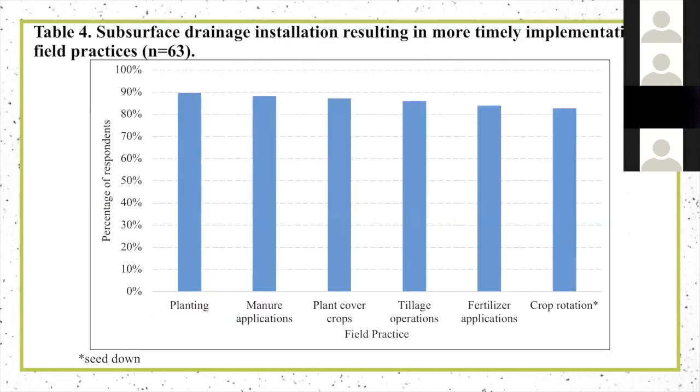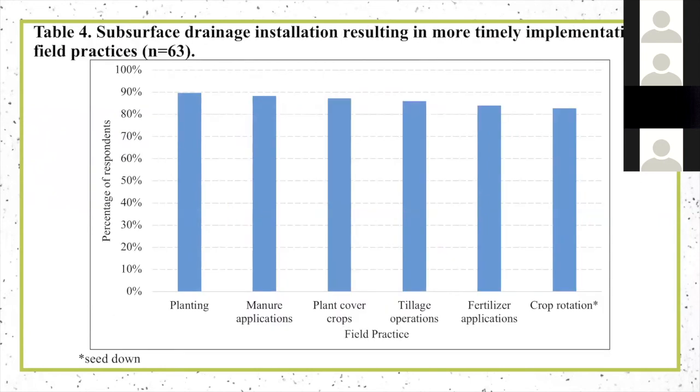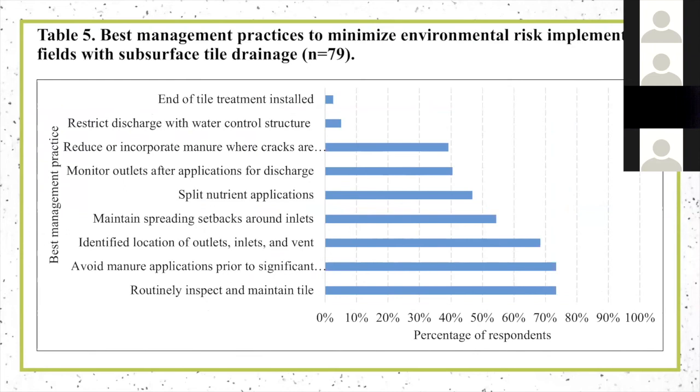So clearly people were able to implement more conservation practices after tile draining. And then, of course, people said, once I installed tile, I was able to implement field practices more timely in better conditions. So that was just across the board. Okay. And then we asked people about best management practices that they were using in their fields.